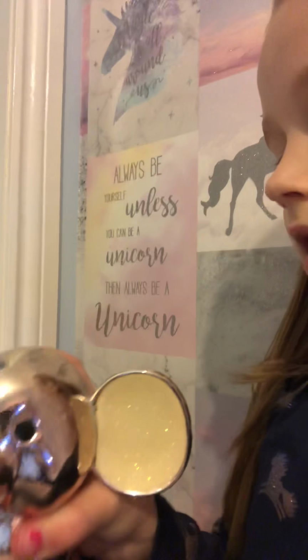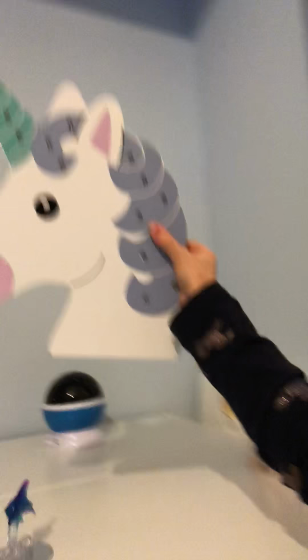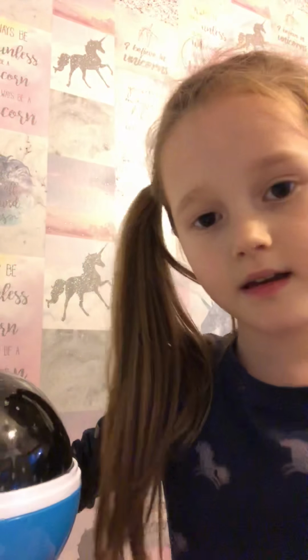And then a little fairy, an elephant, it is a penny bank, and a little aerial thing. It doesn't go around anymore. And then I've got a unicorn. I'm gonna put you over here for a second. This is just an extra night light.